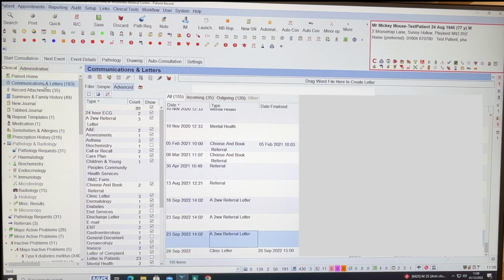This is communication and letters, and if there are any letters from hospital, for example, if the patient was in A&E, you'll get the letter here and you can see what happened to them. I find it really helpful and you learn so much.